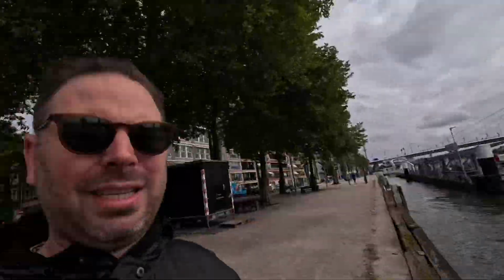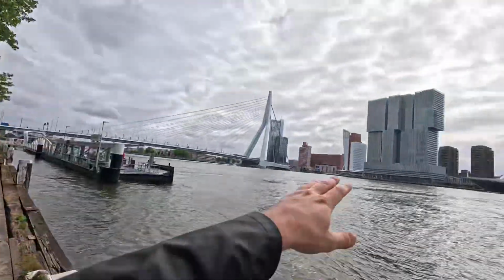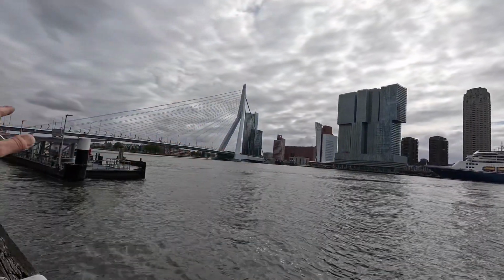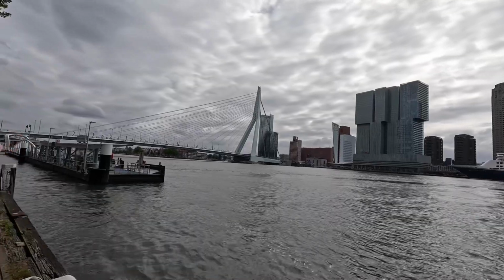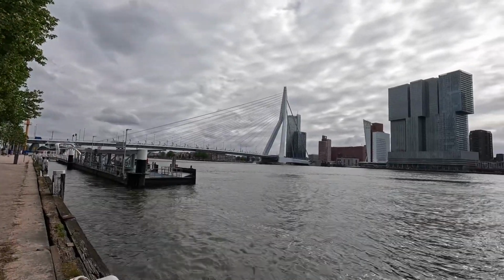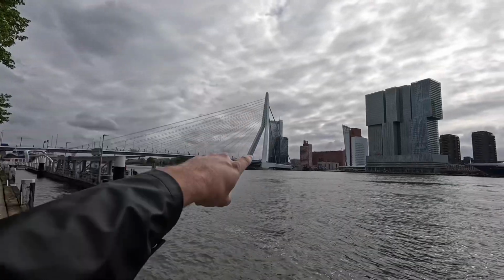It divides the city into two, the north side, which is this side, and the south side, which is on the other side. And it's connected with, this is probably the most famous landmark in Rotterdam, the Erasmus Bridge. It's also called the Swan because of the neck you see there in the pillar.